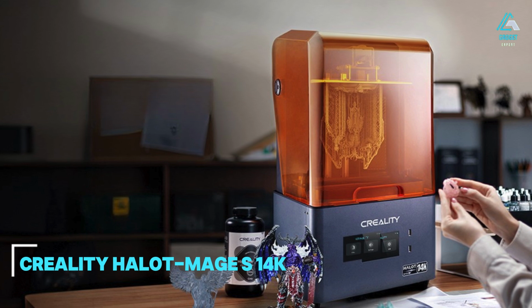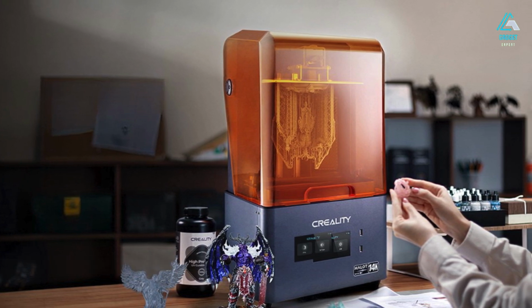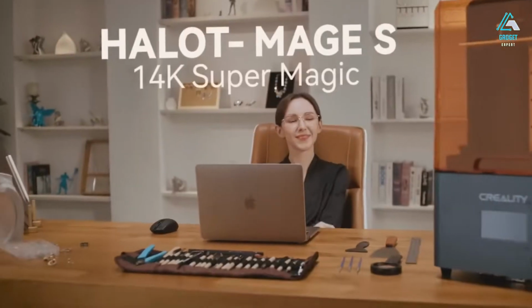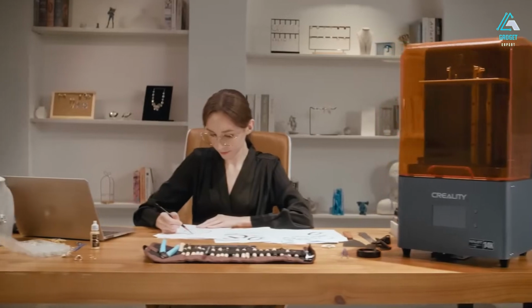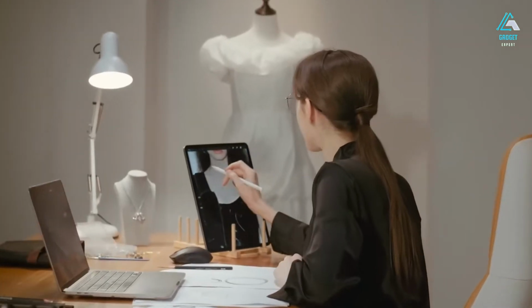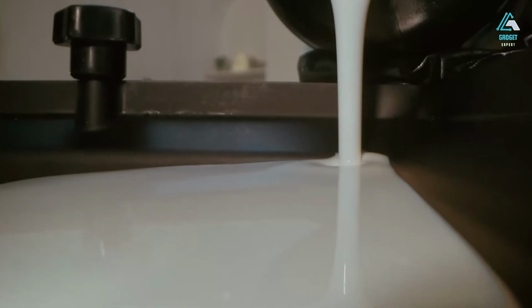Number 9. Creality Halot-Mage S 14K. Through the test of the Creality Halot-Mage S 14K, as with the 8K version before it, impressed. Setup and use were easy enough despite the usual mess that comes with using a resin print. Although with the flip lid design and quick release build platform and resin tank, it goes some way to making life a little easier.